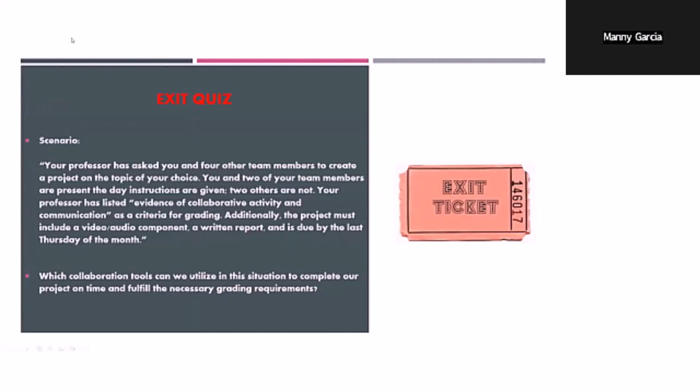All right, so we are approaching the end. We got about a couple more minutes. So this is the final question. But okay, I have a question. What are the disadvantages of this tool? So, what are the advantages of the collaborative tools?